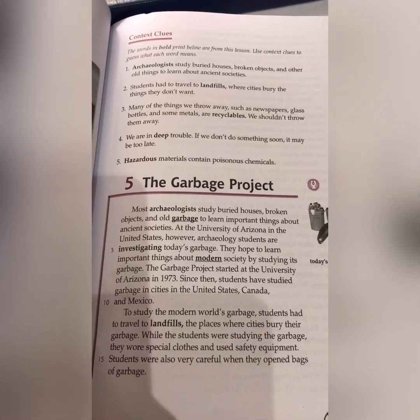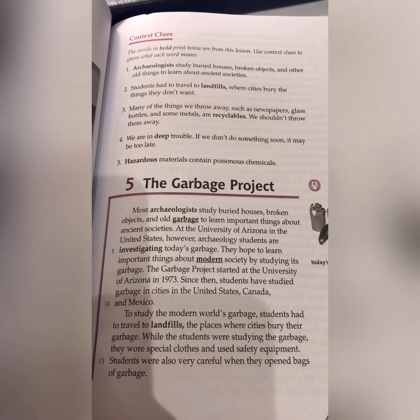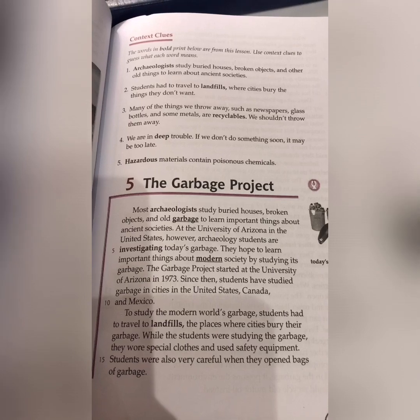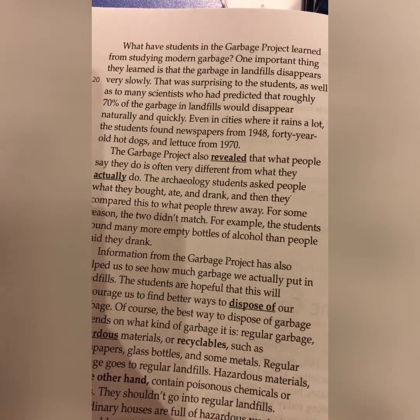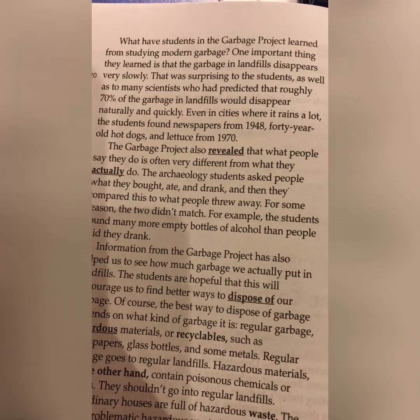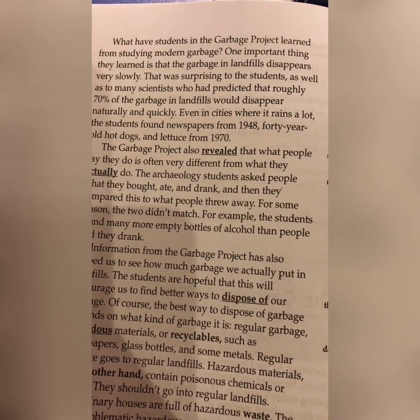While the students were studying the garbage, they wore special clothes and used safety equipment. Students were also very careful when they opened bags of garbage. What have students in the garbage project learned from studying modern garbage? One important thing they learned is that the garbage in landfills disappears very slowly.